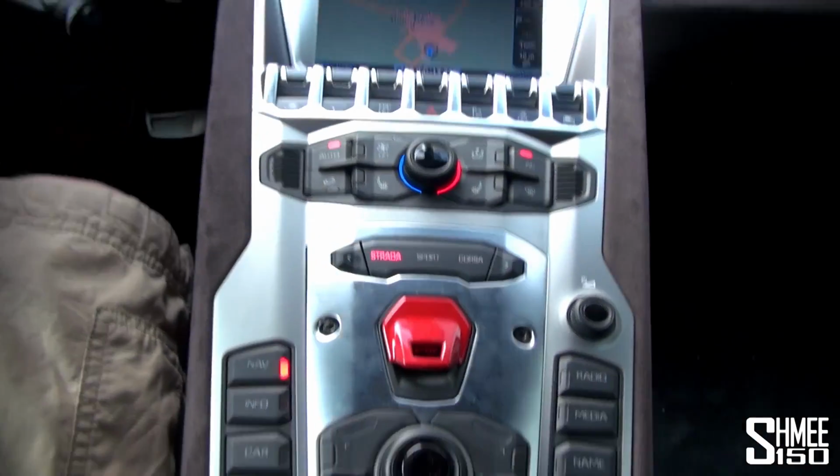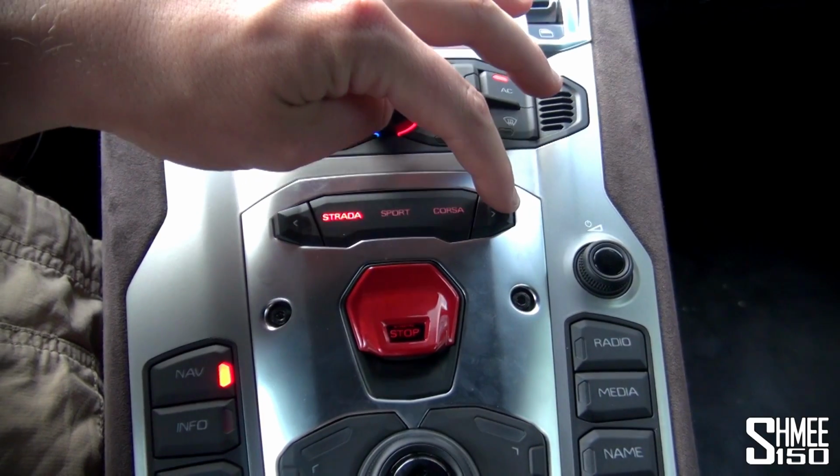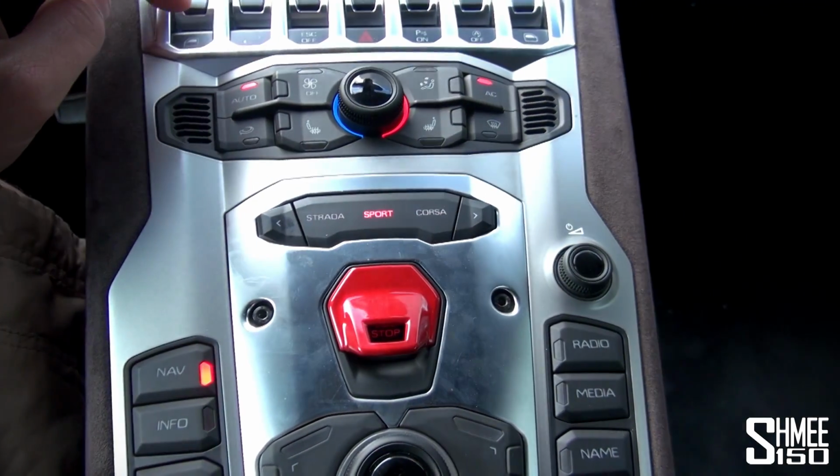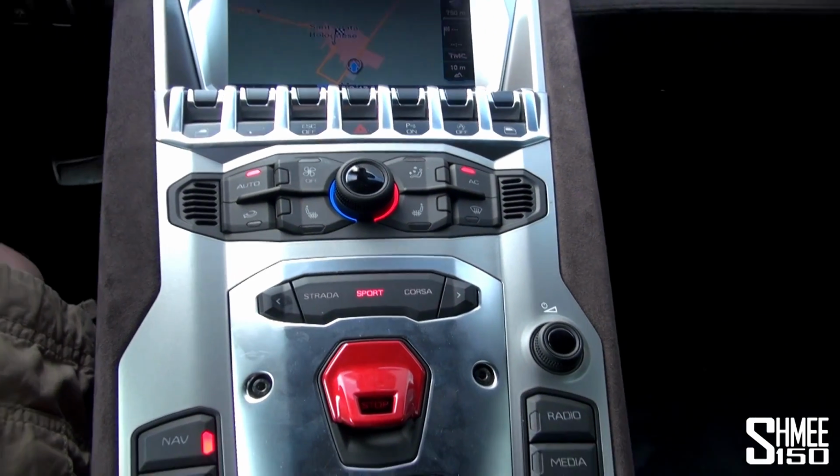Pretty good. Another little thing, there is a valve control system that in Strada mode is obviously keeping the car a little bit quieter, but if we pop it in Sport, you can immediately hear the valves opening up, which is also pretty awesome. Just keep it in that mode, really.